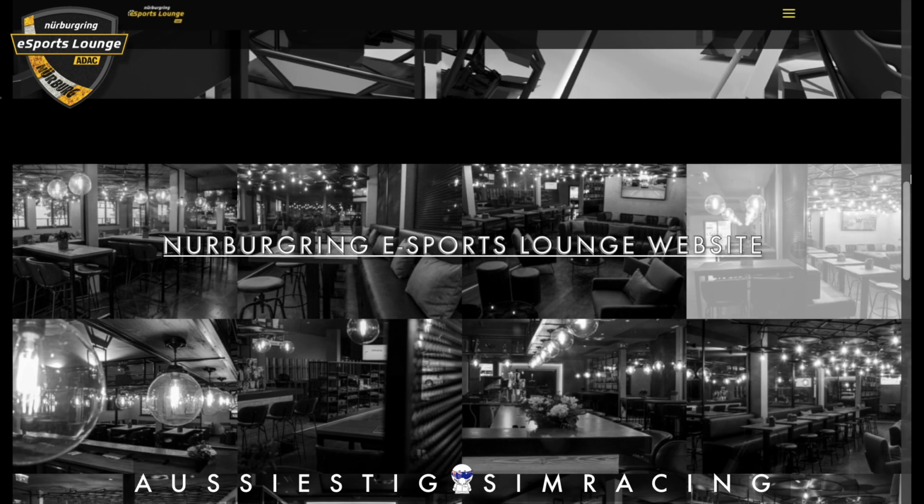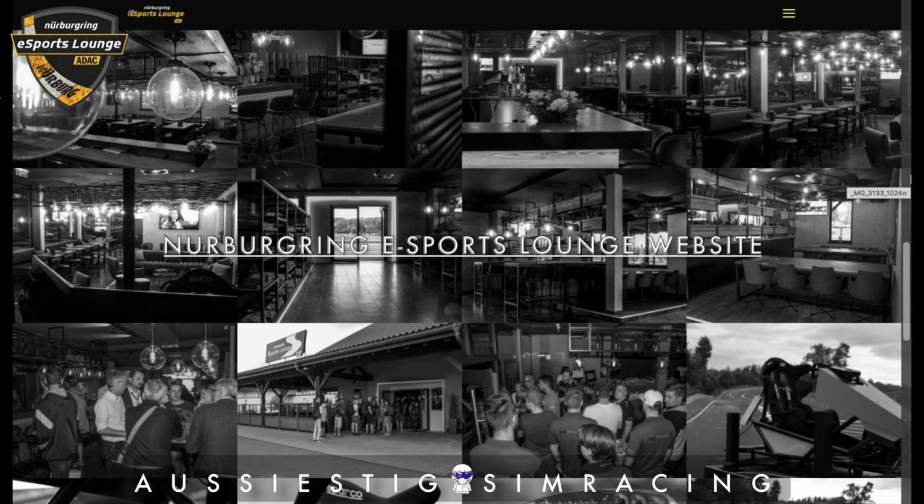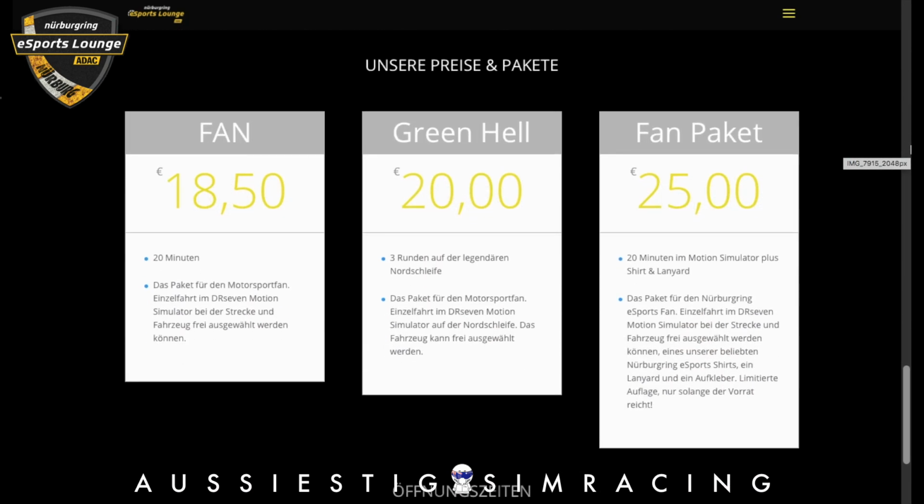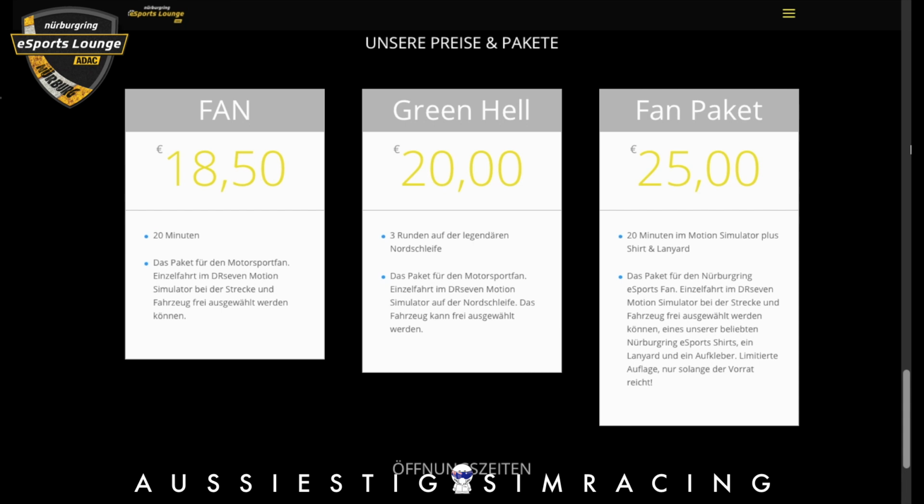We can scroll down to the package section, and you can see that for a fan package is €18.50, which is 20 minutes of driving. The next one up is 3 laps of the Nordschleife for €20, which is pretty good value for money because you're probably looking at about 25 to 30 minutes of driving for 3 laps. And then the fan package is another 20 minutes of driving, including an eSports Lounge t-shirt and lanyard.